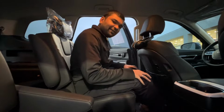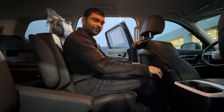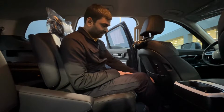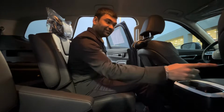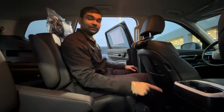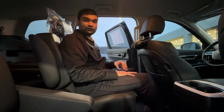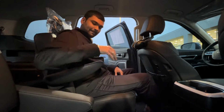Alright guys, so in the second row of the 2023 Kia Telluride, plenty of space here. Seat back pocket with a little mesh pocket in front of it, little grocery hook, two USB-C chargers in the seat in front of you, two cup holders, power outlet down here. That's the cigarette style power outlet down there. No middle seat. You also get handrests because there is no middle seat, and these are adjustable.